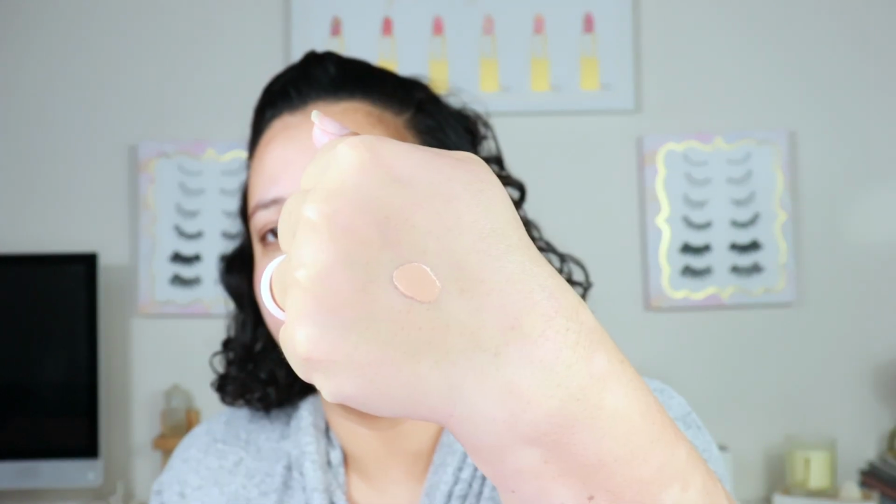Okay, so the first thing I pull out is a weightless liquid mineral sunscreen with zinc oxide, and it is SPF 30. I believe that this is a lot like my Supergoop one, where it's just straight up zinc. Looking at it, it's actually very similar. I'm going to go ahead and pull my Supergoop out. So this one is my Supergoop. This is the First Aid Beauty one. And this is the Supergoop.